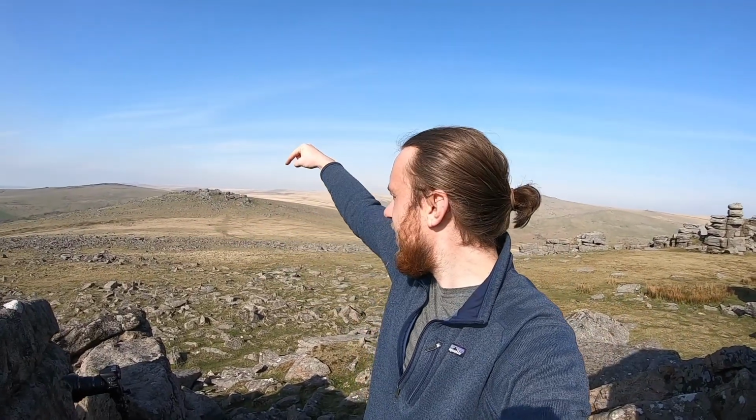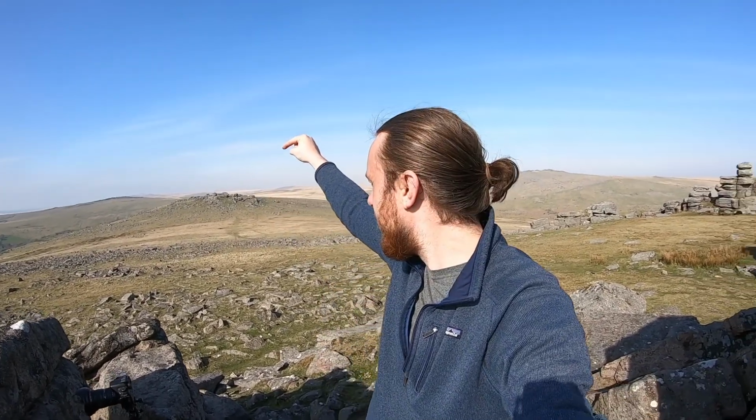What's up everyone? So we are here for the evening camp spot, or at least in the vicinity. I'm basically on the other side of the moors, and I just realised when I got up here, the tiny speck right in the distance, the furthest tor in eyesight, is where I camped last night. So we're much closer to the road here. It's a nice easy walk up.